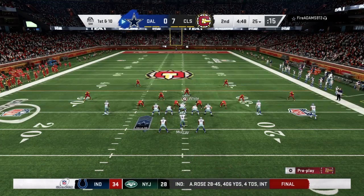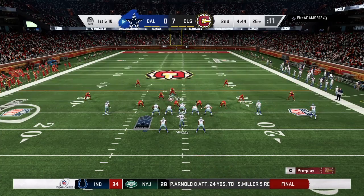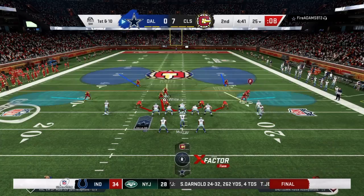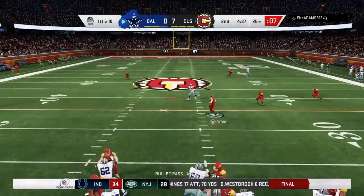They're not ready for this. They still playing solo. Y'all playing the wrong football. Shit. Mike 96. Go. Now this time, Murray to throw it.